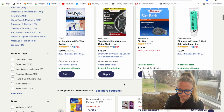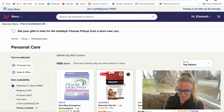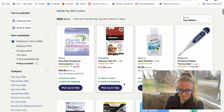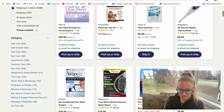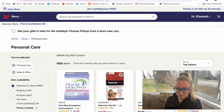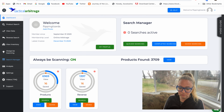And let's just take a look. I'm wondering how many actual items are there. 4,568 items. All right, so here's what we're going to do. This is the URL for this personal care sale item. So I am going to copy that, and we are going to jump into Tactical Arbitrage.